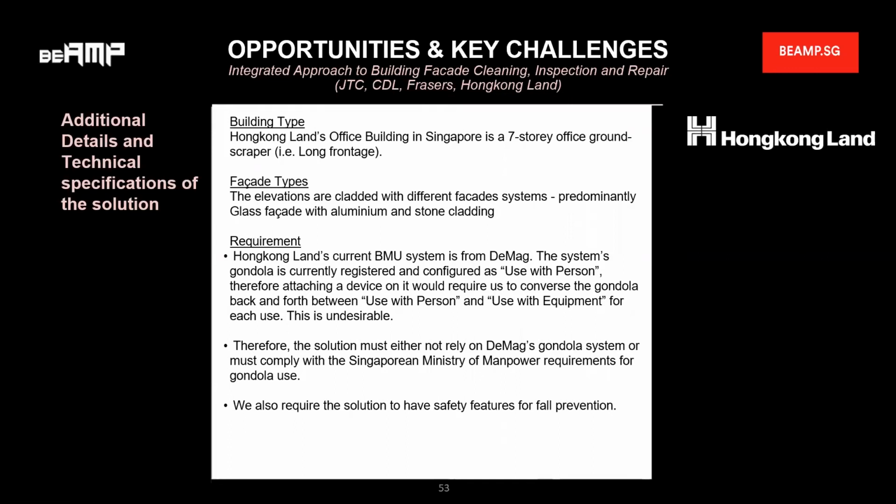Now, one of the issues we've had is that we're looking for a solution really that doesn't need to use the gondola, although we can look into that as a solution. But previously we looked at something, and the BMU OEM had difficulty with the change of use and unfamiliarity with the solution. So we're hoping that we can find a solution that's not using the gondola. Yeah, so those are my main points, where if it's possible to find something without the gondola use.